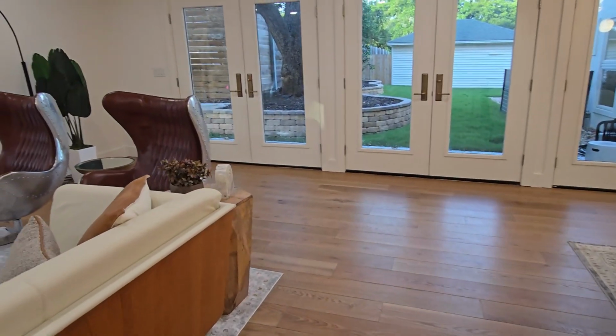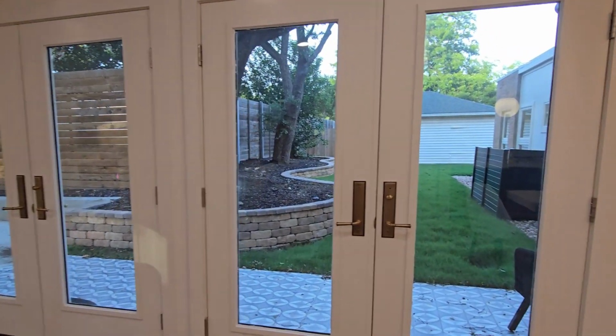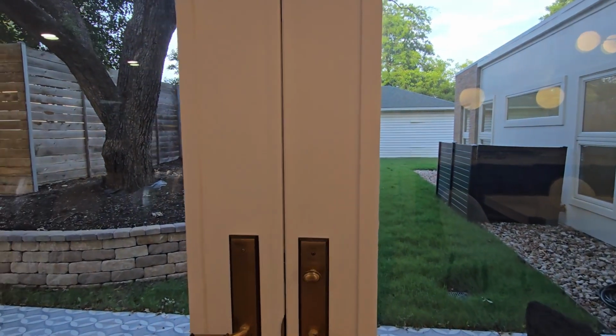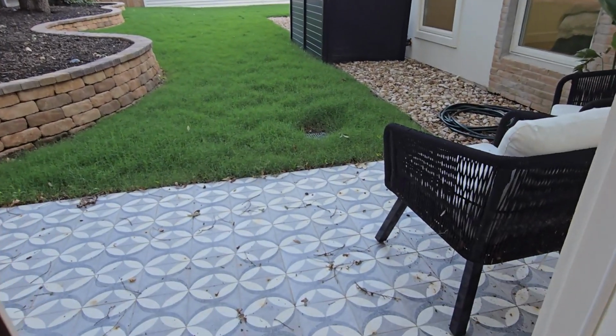That is a wall of doors. You could open up all of those on whatever social event that is for you. Probably not in the middle of the summer, but it would certainly do well. Heck, let's go outside. Little hiccup on that editing. Let's go outside and check things out.